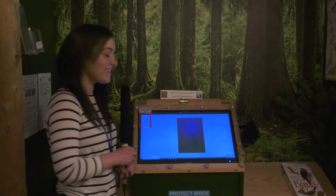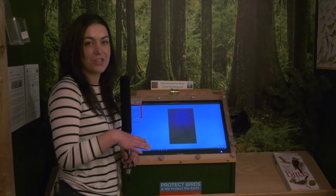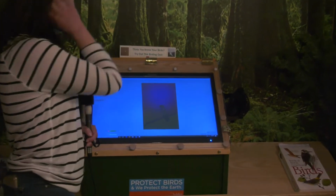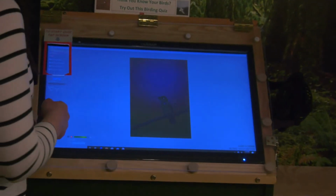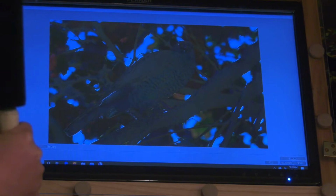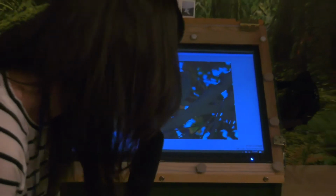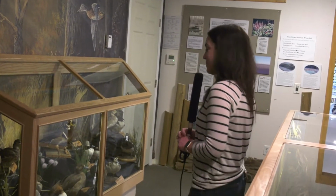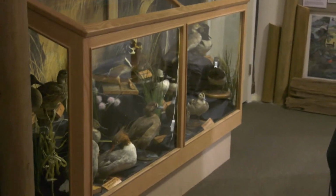Okay, this is another one of the interactive features in this room. It's our bird quiz, so you can come over and guess which bird's on the screen, and if you listen, there are bird calls from each bird, which can help. So I'm going to guess that this guy is a hummingbird, and I'm correct. And then it'll go to the next one. I don't know what this guy is, and we have more birds down below. We have our mallards, our ducks, and more down here too. And we have some more local ducks over here, a bunch of them actually.